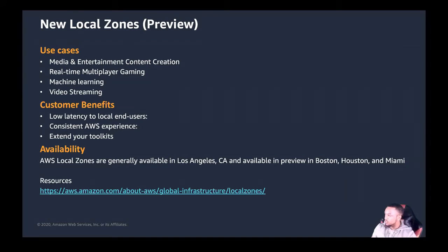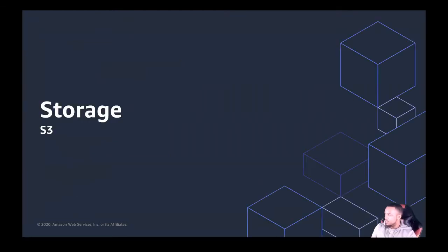I already talked about use cases. Great for machine learning use cases, video streaming, gaming, and as well as media. All right, so that was compute. That was the highlights for compute that I felt like would be interesting. Let's go into storage. This storage will be really quick.